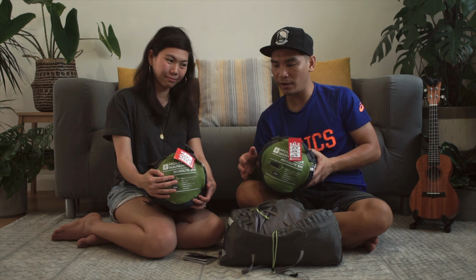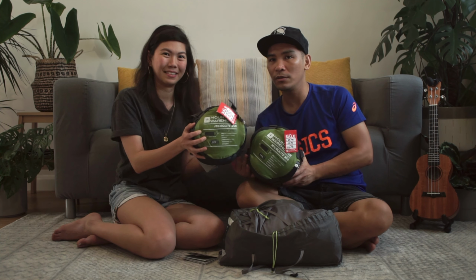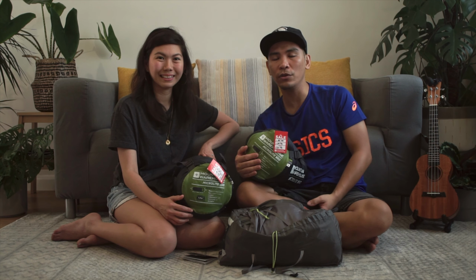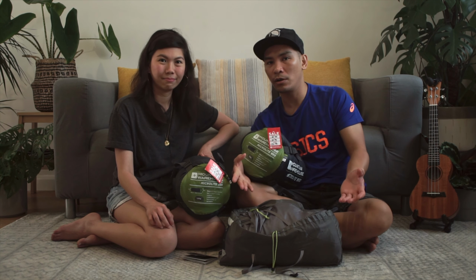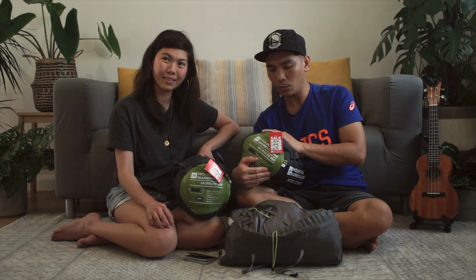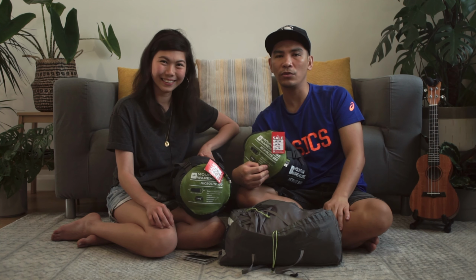Yeah. And if you're camping together, like what Sydney said earlier, you can actually combine these two. You can zip them up together to make a double sleeping bag. Which is quite handy because it does give you more room. More room, if you're the type that gets a bit claustrophobic with a smaller sleeping bag. So we'll lay them out later on, and we'll go outside and show this all to you.